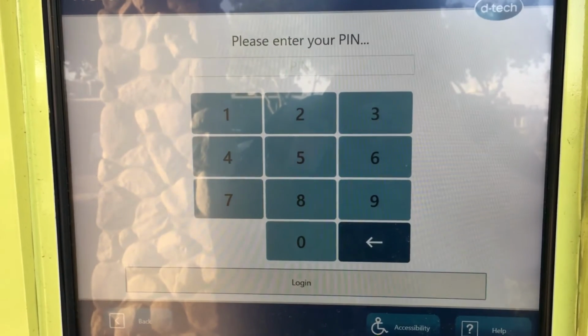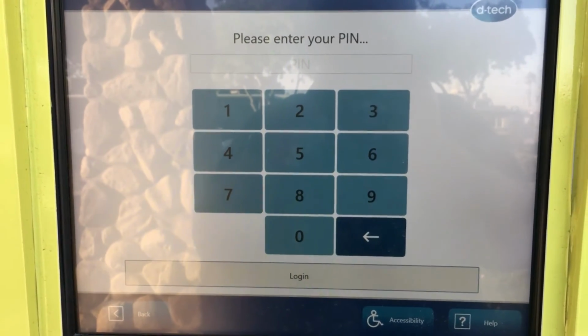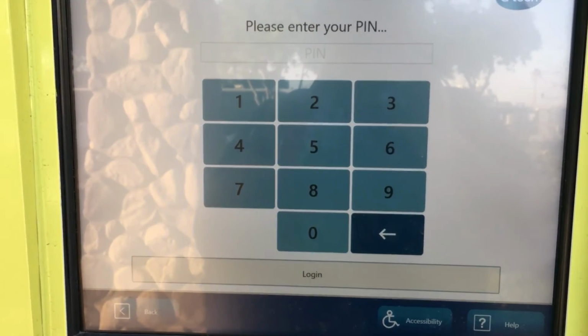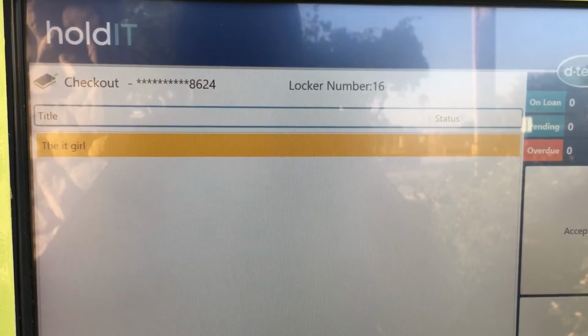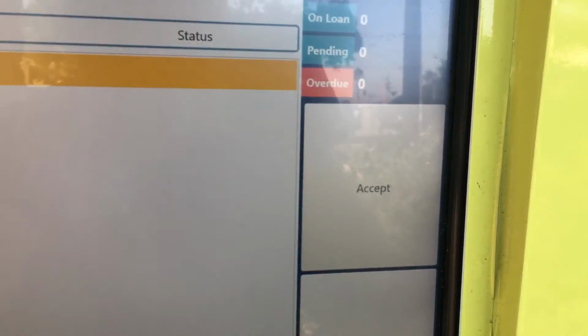Once your library card is in, you'll be asked to type in your PIN number. Remember, your PIN number should be your entire phone number, including area code. Click Login when you are done. Now the screen will show the book that's on hold for you. Click on Accept.